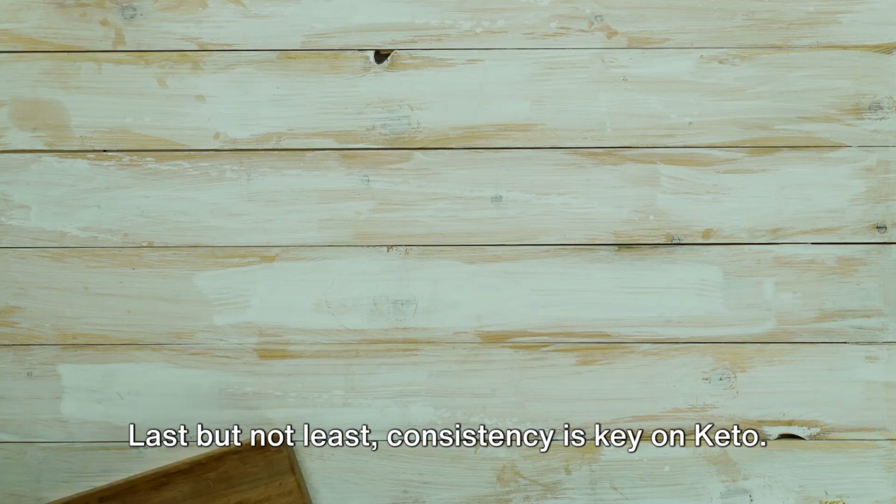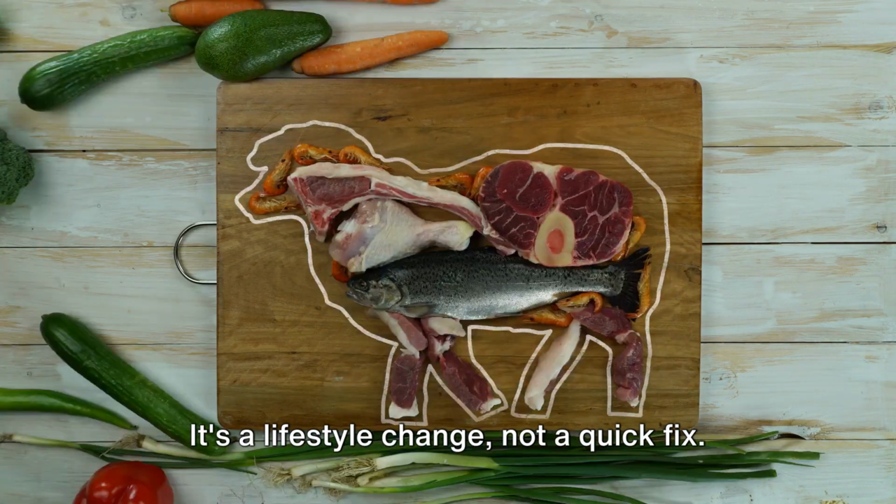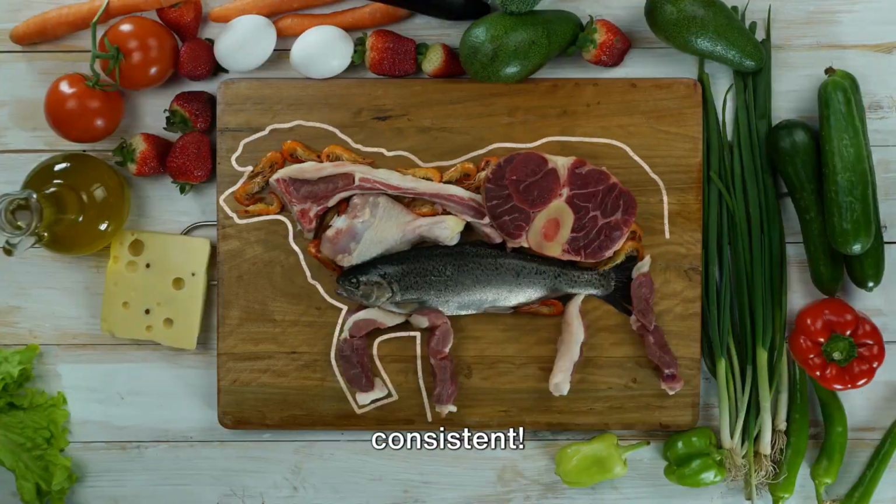Tip number 7, stay consistent and patient. Last but not least, consistency is key on keto. It's a lifestyle change, not a quick fix. Be patient with yourself, stay consistent.